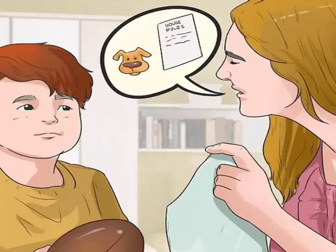2. Do not give your pet unhealthy treats or food. You should also avoid giving your pet any food or treats that are not allowed by your parents. Giving your pet unhealthy food could conflict with their training and lead to health issues.